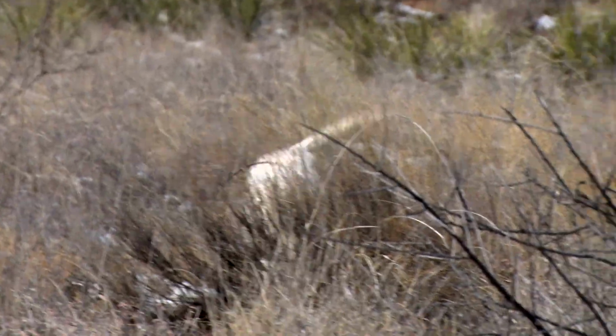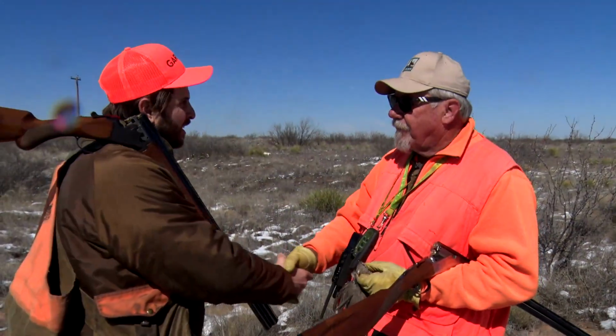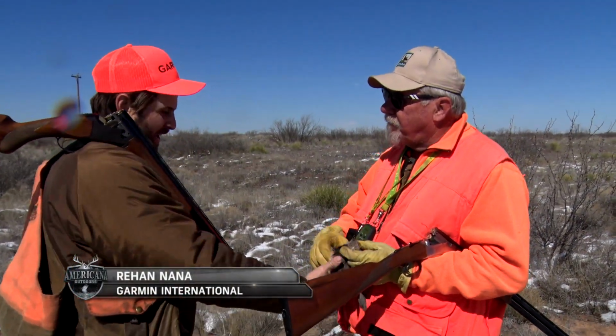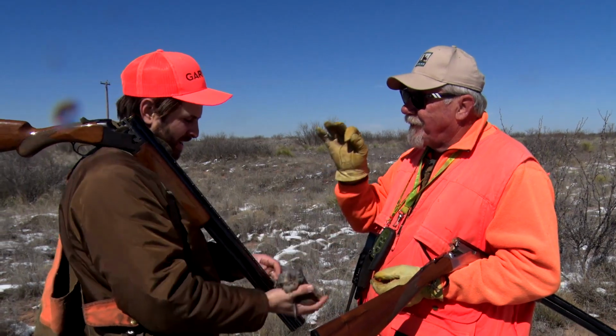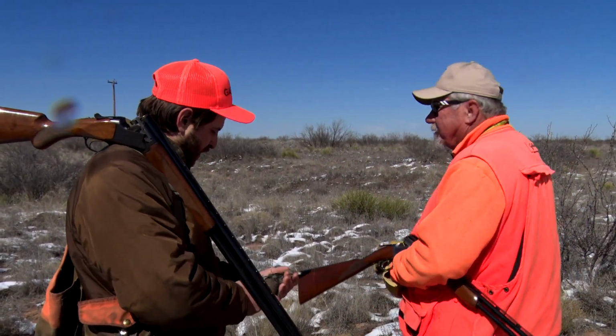As we rejoin this quest for quail, Ray Hunt has just taken his first bird of the day. I appreciate that. I tell you, every quail is a trophy, but a blue quail behind pointing dogs, that's a rare gem. That's an absolute rare gem. I appreciate it. Thank you so much for coming out today. I'm glad y'all could join us.